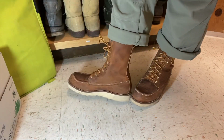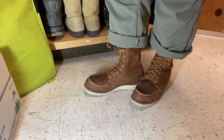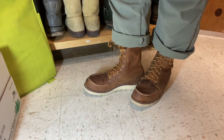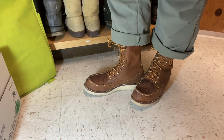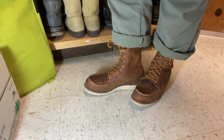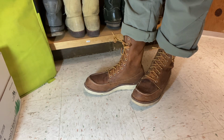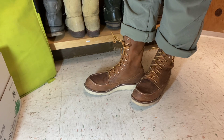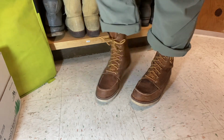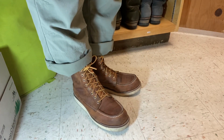Now, I'm not sure. Every boot is different. I don't know if you guys know, but this is my 10th anniversary of owning Red Wings. I believe it was the New Year's Eve of 2013. So this is 2023. Maybe that makes it 9 years? I don't know. Anyway, 9 or 10 years I've been wearing Red Wings of all sizes, all models, all different leathers. You've seen them all.